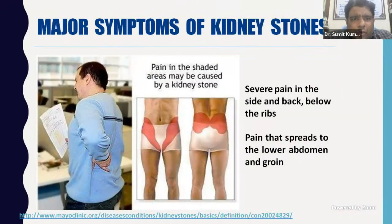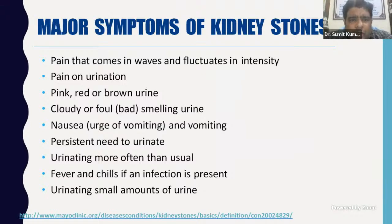The first and most common symptom of kidney stones is renal colic or ureteric colic. This diagram shows the site of renal colicky pain. There is severe pain that starts in the loin and may radiate into the groin. There is severe pain in the side and back below the ribs, and that spreads down. So the first symptom is pain that comes on and off, comes in waves and fluctuates in intensity. It's colicky in nature. The second symptom is painful urination.